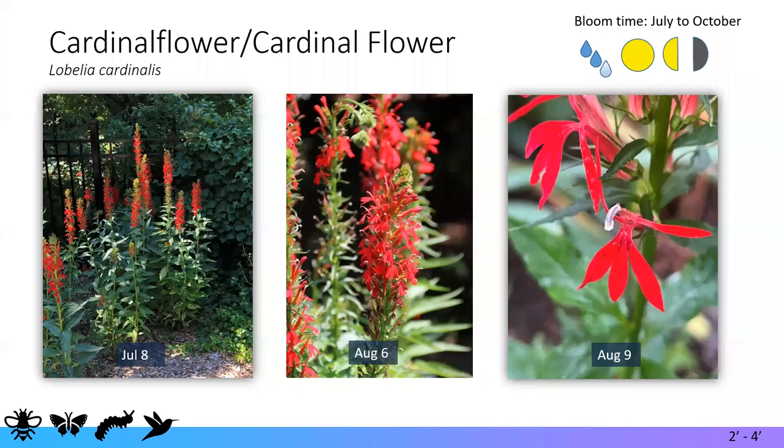So, you know, just like its namesake, the cardinal flower is screaming red and stunningly beautiful. But it's often treated as an annual or at best a biennial. It is just notoriously short-lived. The preference is light shade to full sun and wet to moist conditions. And I should say consistent wet to moist conditions.